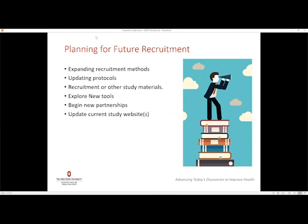So again, some more options would include updating your protocols, creating and updating recruitment or other study materials like I had just suggested. You might want to explore some new tools. So in recruitment and retention, we have rolled out a joint project with MyChart for recruitment, and also one of the big methods now is targeted social media.